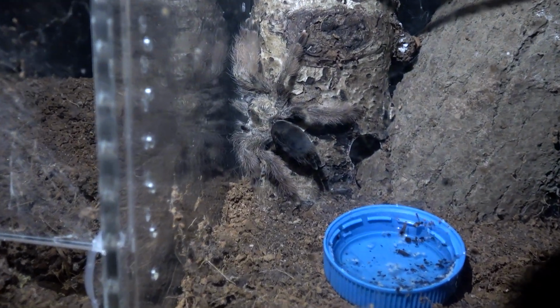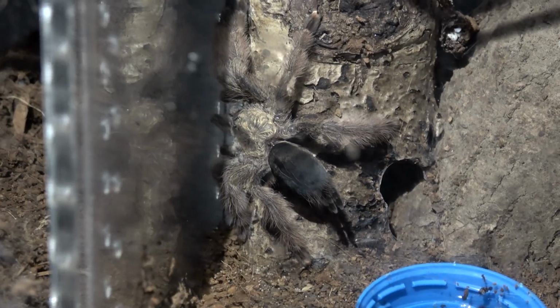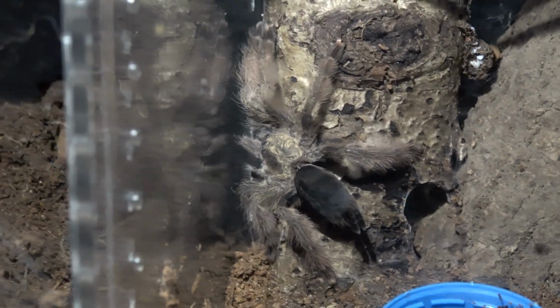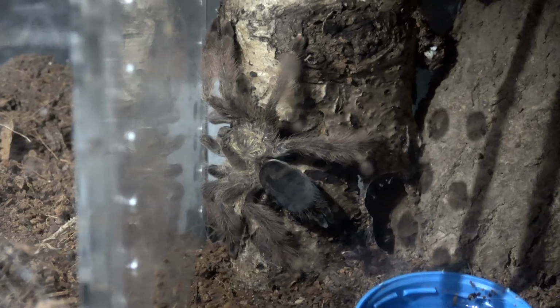Now I did actually have an adult female, but I passed her back on to somebody else. Is that gooey stuff? They're really pretty. What gooey stuff? Poo. Oh. Be tarantula poo. So we've got our Psalmopoeus pulcher there.